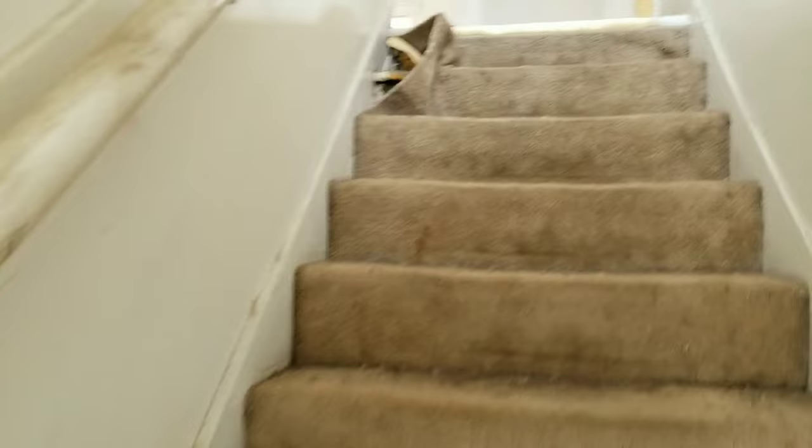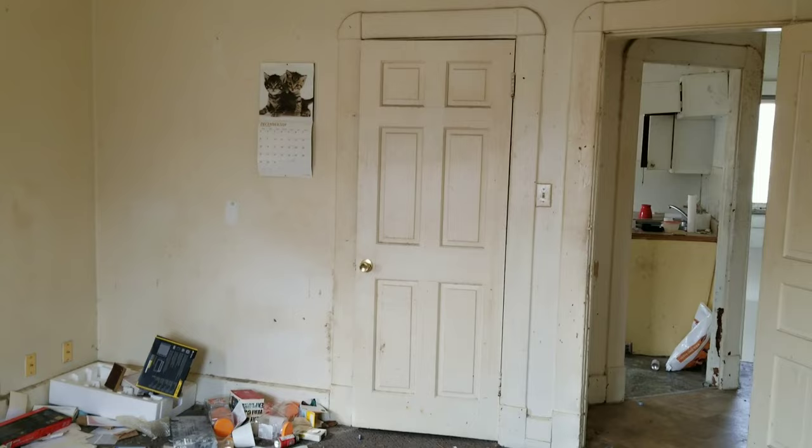Here's the second unit. This is a 2-1. Pretty size, you know, decent sized room. Make sure you analyze the closet. We're gonna extend that closet, make it bigger. Here goes the second bedroom.